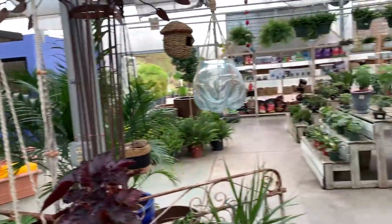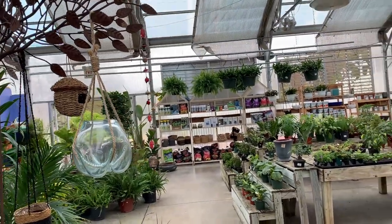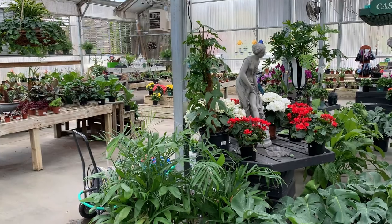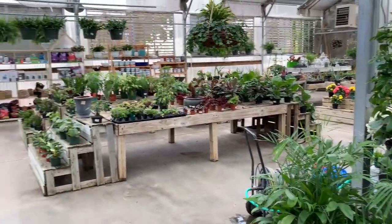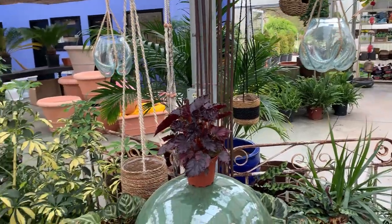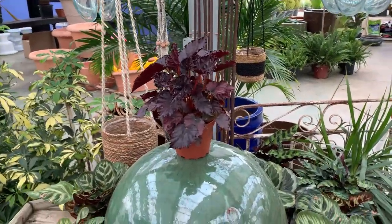And I think that's pretty much it. It's a nice little overview of our beautiful nursery without getting any people in it, because there's people over there and I don't want to have them on camera if they don't want to be in camera. So, oh, isn't that pretty right there in the middle?